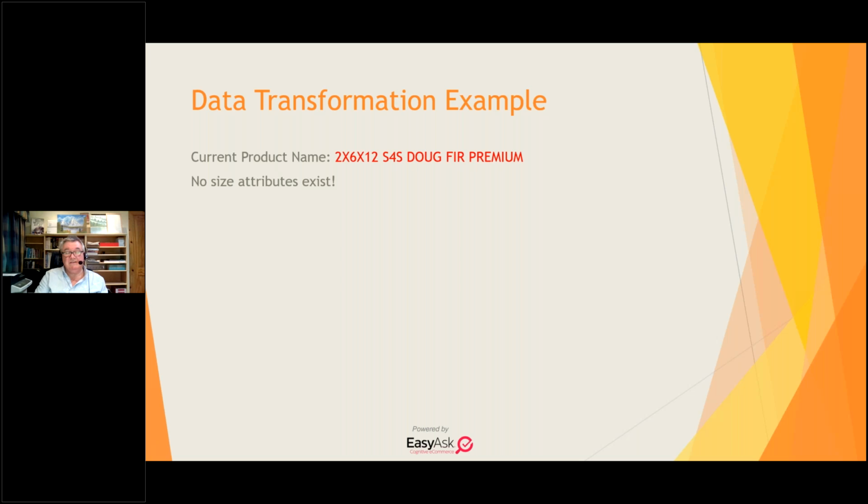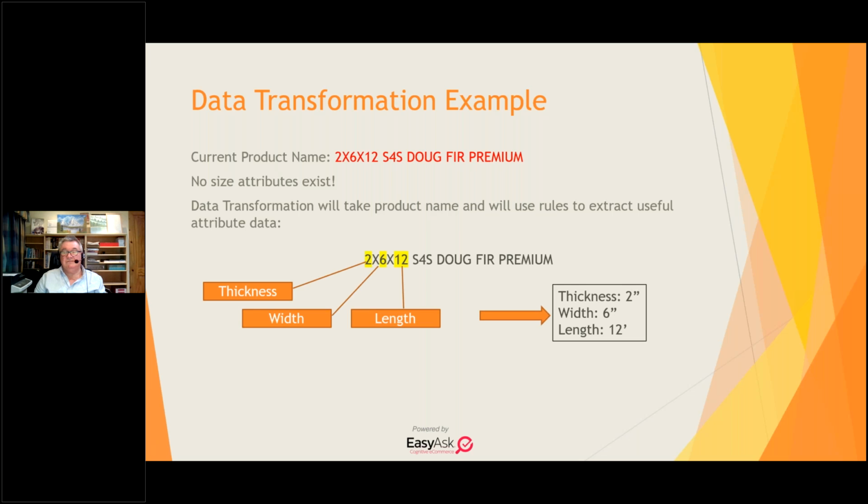So the data transformation facility will allow us to actually look at this product name and to use rules to extract attribute data. In this case, we're using rules that recognize the digits before the first X, the digits in the middle, and the digits after the second X to be the thickness, width, and length. And we automatically create the attributes thickness, width, and length for this product. We can do this every time we import data. We can do it every time we save, or we can do it on demand.